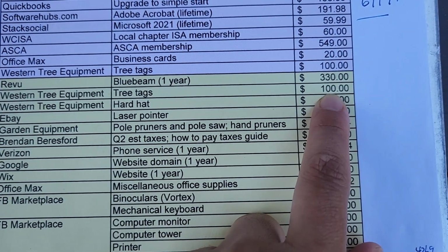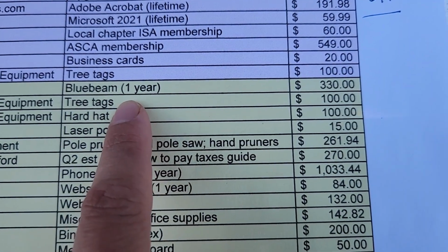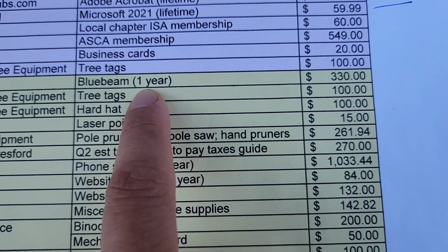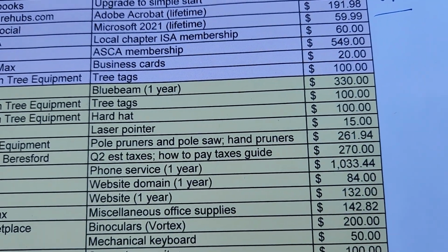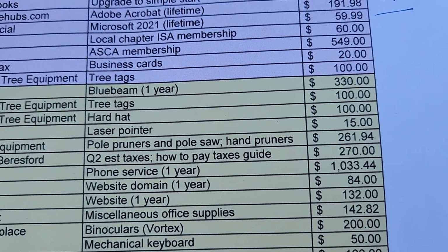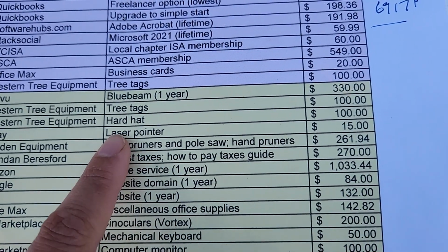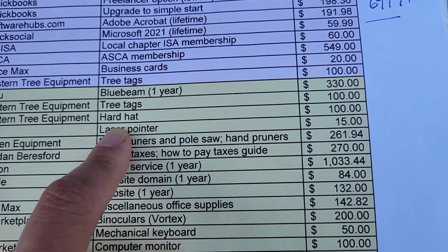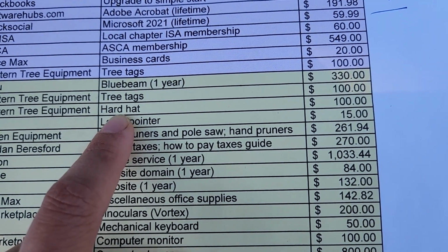I did just notice this, I have tree tags duplicated, so do ignore that. I knew that I was going to be doing construction projects, so this software called Bluebeam for $330 a year is really helpful for reviewing plans. Just makes things really easy, and I'll be doing a series of videos on how I use it to basically review plans and draw tree protection plans.